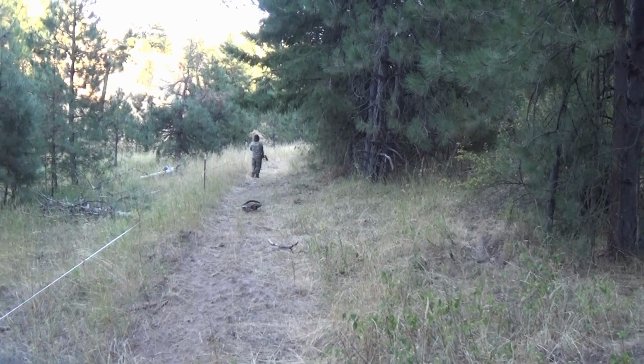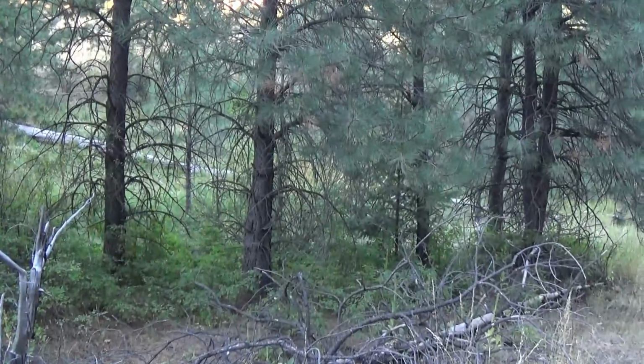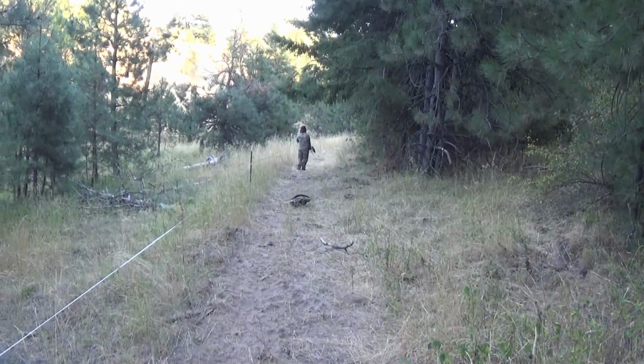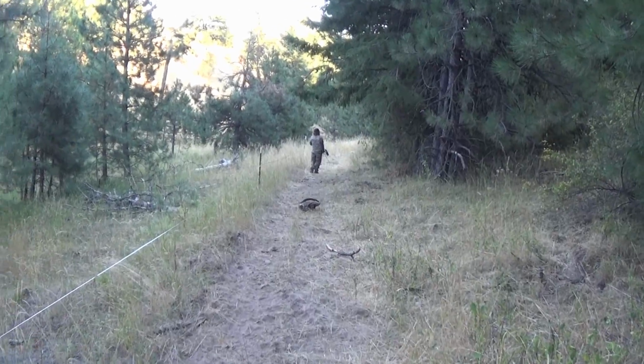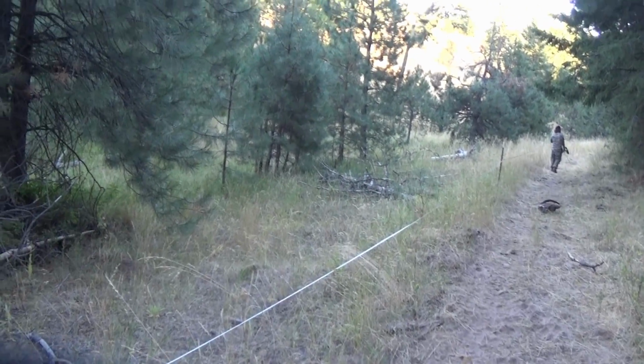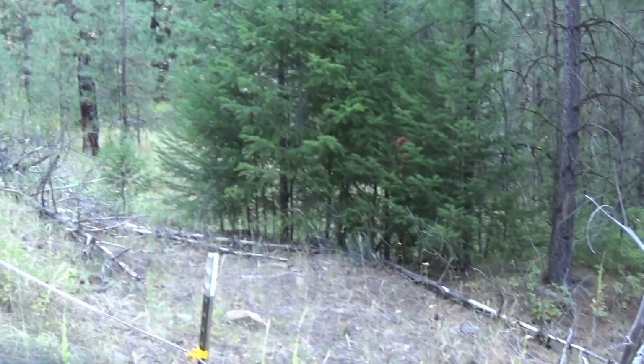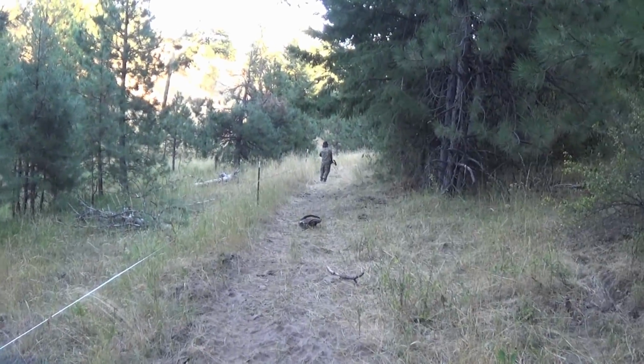There goes another grouse. Oh, there goes another grouse. We named this Grouse Canyon. They have a hot wire keeping the cows out. There's a bunch of wallows and water down here. It's beautiful. Absolutely beautiful down here. We're just not seeing the elk sign that we normally do.